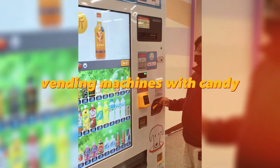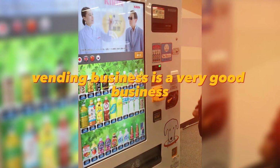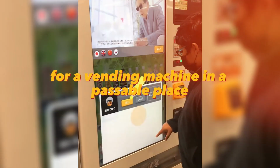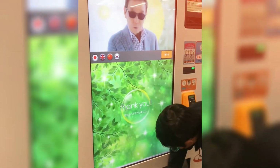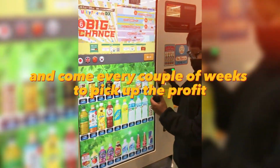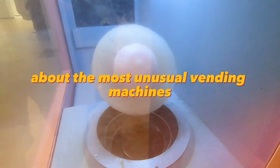Vending machines with candy, toys, and other items. Vending business is a very good business. The main thing in this business is to find a place for a vending machine in a passable place and with cheap rent. Bring and fill the vending machine and come every couple of weeks to pick up the profit and add the goods. More ideas for vending business you can see in our video about the most unusual vending machines.